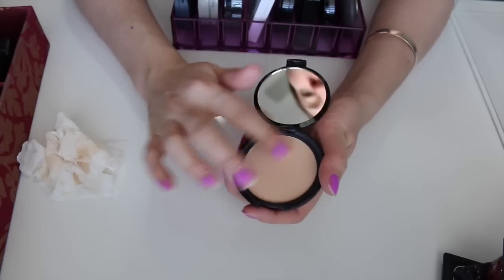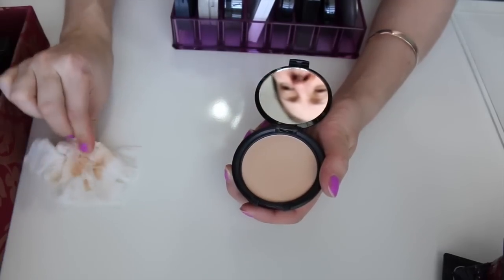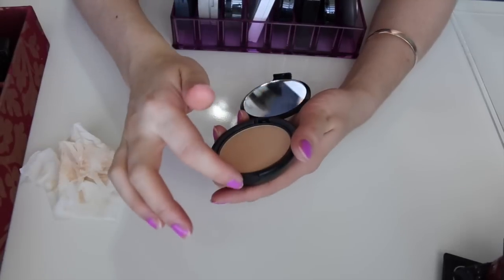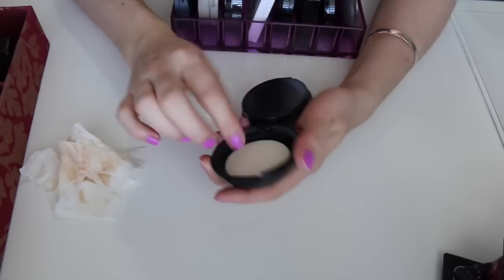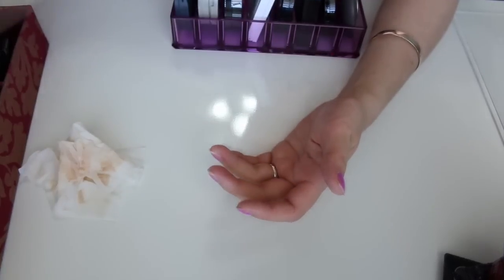So this is also really nice and smooth, more of a yellow undertone. Definitely gonna keep this. I've never tried it wet. I've only tried it dry, so I do like this powder. I just need to use it more. And it also comes with one of those puffs that I like. So, gonna keep this one.